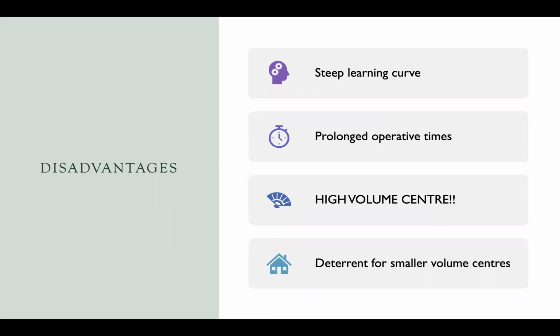But what are some of the disadvantages? Well, there is a steep learning curve. Operative times are often prolonged at the onset, and this is somewhat challenging. This can be mitigated in a high volume center where you're doing a lot of cases and you're able to get past this learning curve in a shorter period of time. But when you're a smaller volume center such as ours, it can be a deterrent because it can be somewhat disheartening when the same case that would typically take 4 or 5 hours is now taking the entire day.